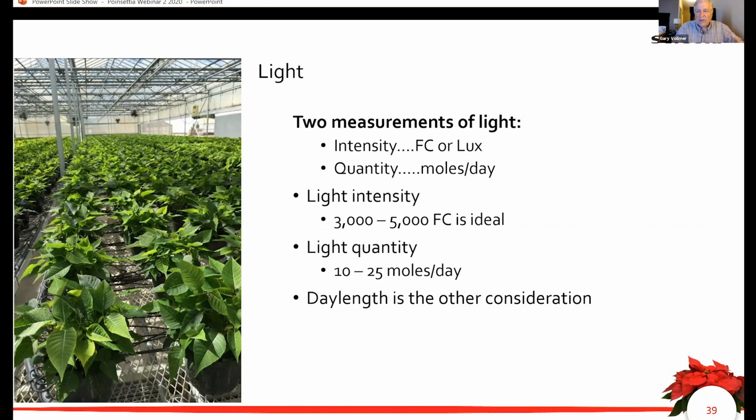So intensity is really about its influence on temperature. If it's too low, you get stretch. But that 3,000 to 5,000 foot candle range is a nice consideration. Then of course, day length comes into play around initiation.